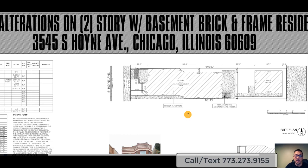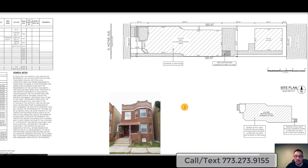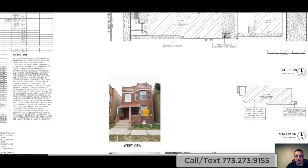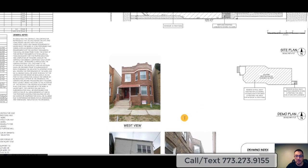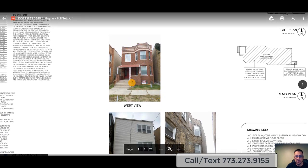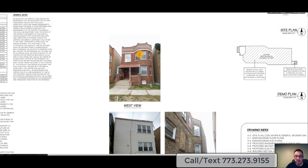Okay, so here are the approved plans from the City of Chicago for this project. Again, this is a brick 2-flat, typical brick 2-flat that we're converting to a single family property. This is what it looks like currently, and it will look like that once it's converted as well. We are going to take this awning out and have brown windows instead of the white windows in the front.